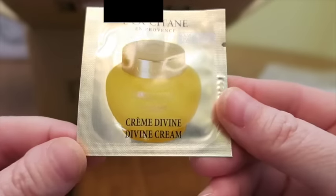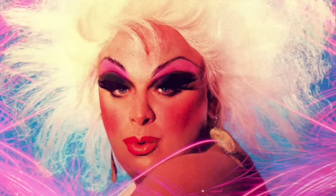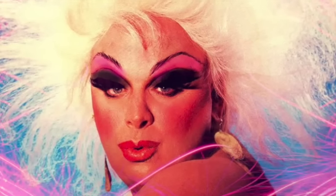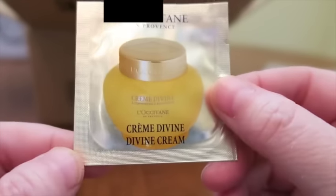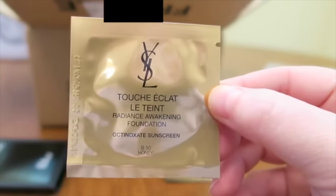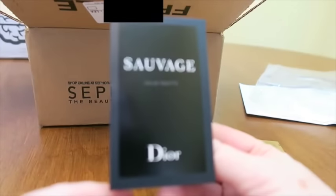So Divine Cream. I'm hoping that this makes me look divine, and not look like Divine, if you know who I'm talking about, because that might be, while entertaining, a bit frightening, especially for my children. So that's that one. And then another one from Yves Saint Laurent, and this is Awakening Foundation. Awesome. And a nice perfume from Dior.